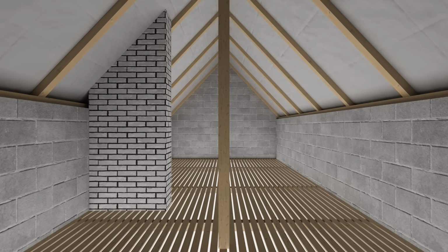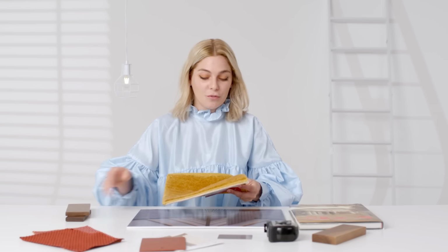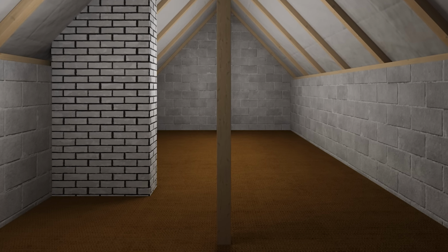The floor is currently these open slats. I'm gonna opt in for a wall-to-wall mustard yellow carpet. I chose this really beautiful plush carpet by Christopher Farr. It's hand woven, made of wool and silk, and I think it will really help cozy up the room and make you want to spend more time in it.